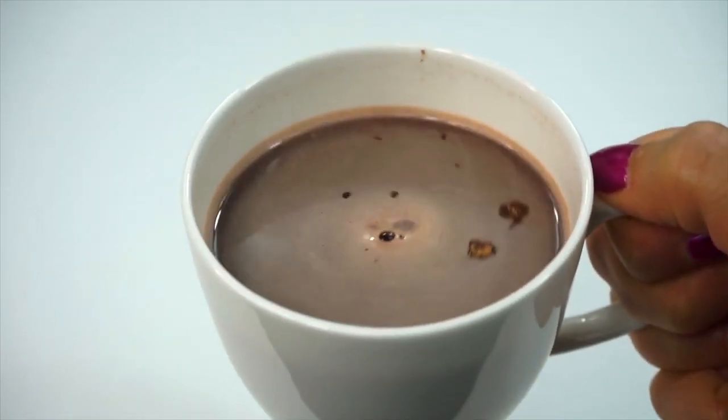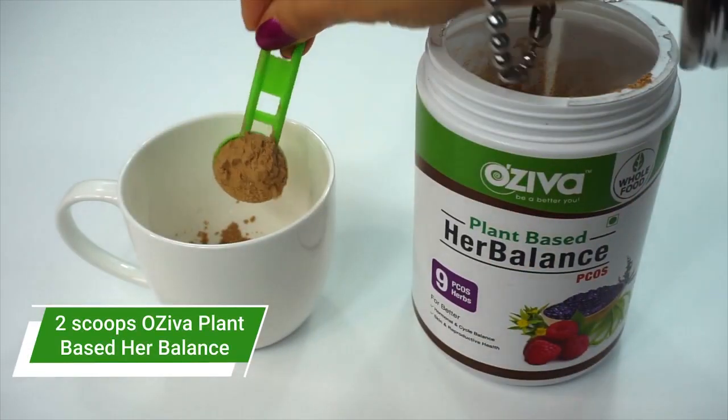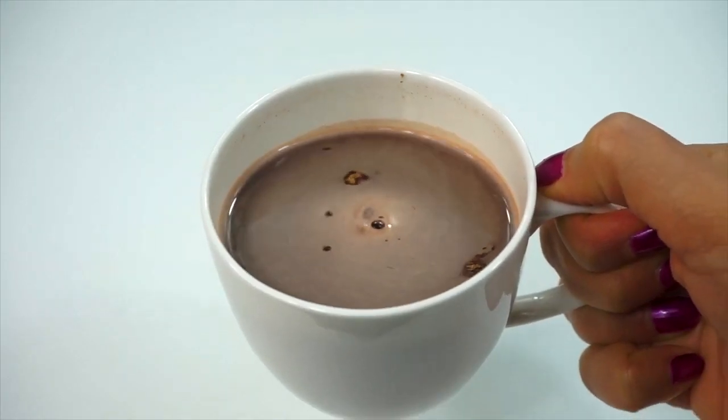Making this drink is easy. Add 2 scoops of OZiva Herb Balance. Take 150 ml of water. Stir well, and it's done.